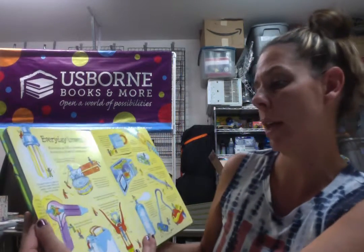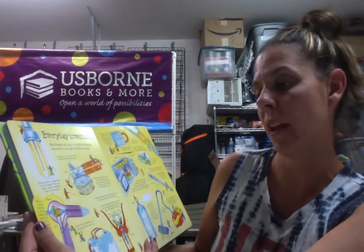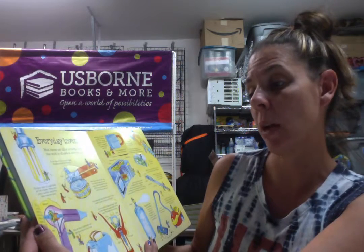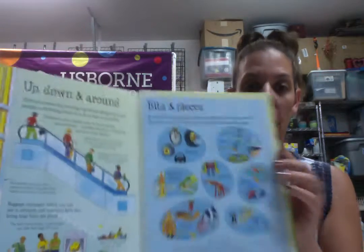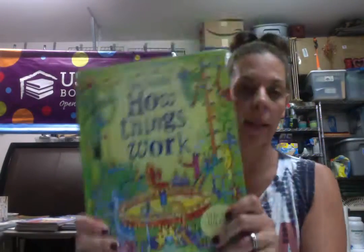Let's see. When you turn on a hair dryer, electricity flows to a motor, which makes a fan spin around. The fan sucks air into the hair dryer and pushes it forward. Electricity flows up these wires. Cool as that, right? Escalators. All right, so the same price, $8.